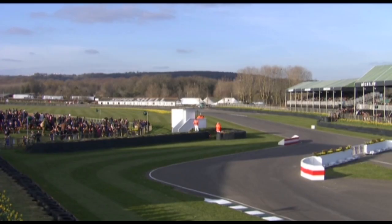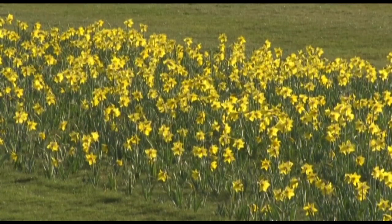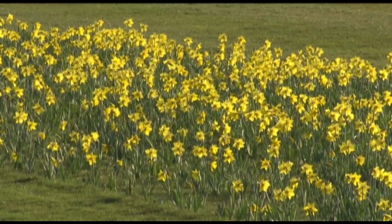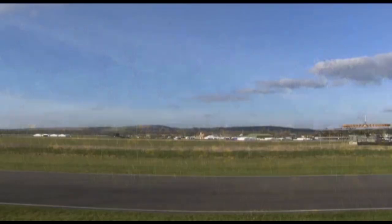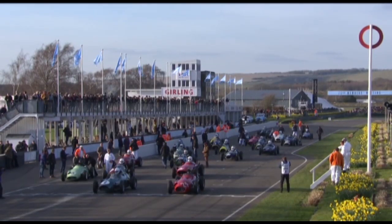Thanks, Bruce. Great race, and it brings us to the Hawthorn Trophy, and cars are lining up already for the Hawthorn Trophy. A wonderful mixture of BRM, Maserati 250F, Connaught, A-Type, B-Type, C-Type. All the cars that raced in Grand Prix in the 50s. Cooper Bristols.